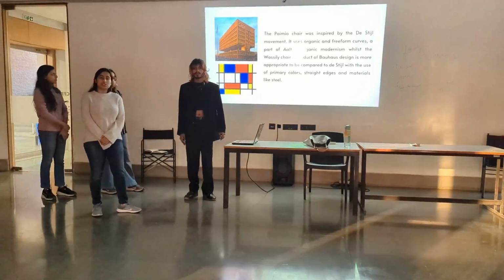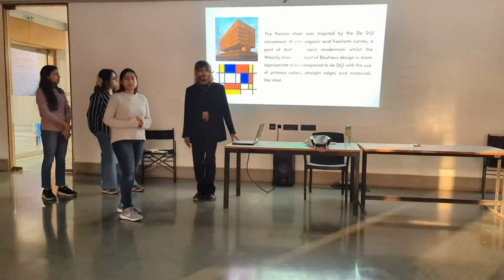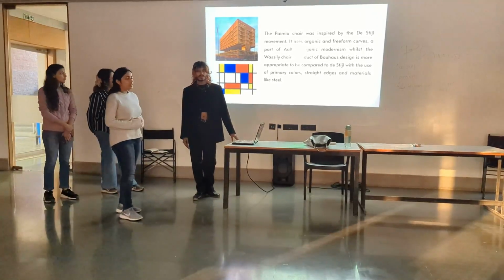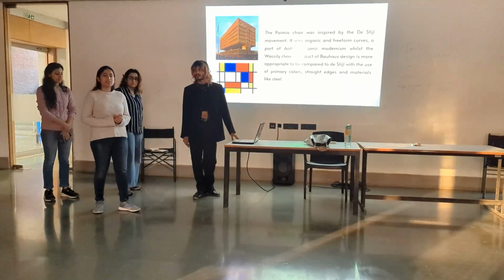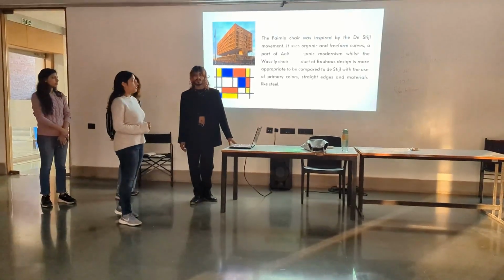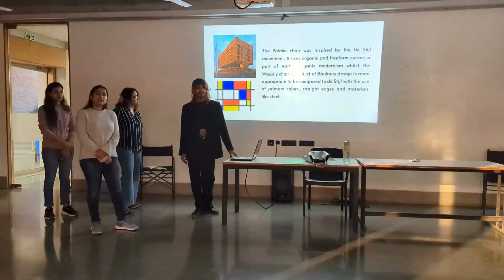The Pioneer chair was inspired by the digital movement, whereas the Vasily chair was inspired by modernism. But looking at the two chairs and looking at the fact that the digital movement's main characteristics were use of straight lines and angles, we made a conclusion that the Vasily chair is more apt in the digital movement.